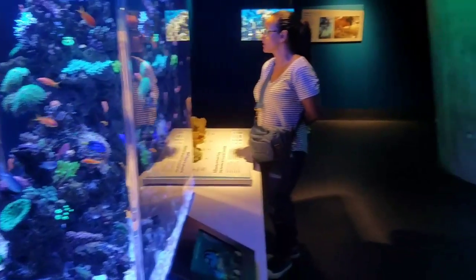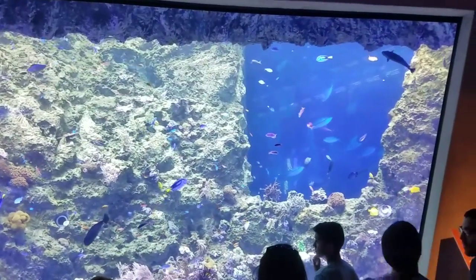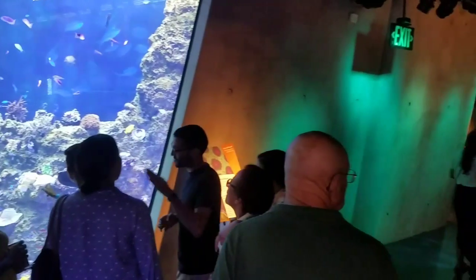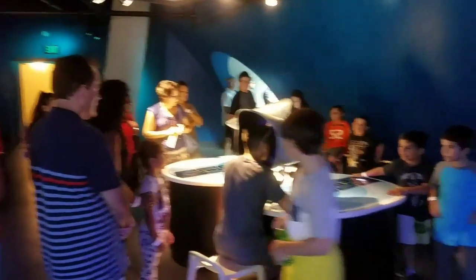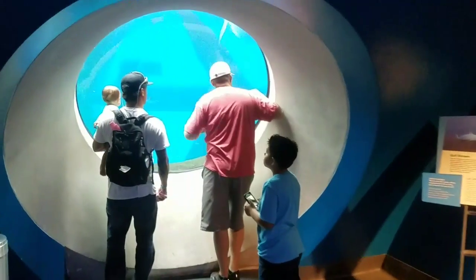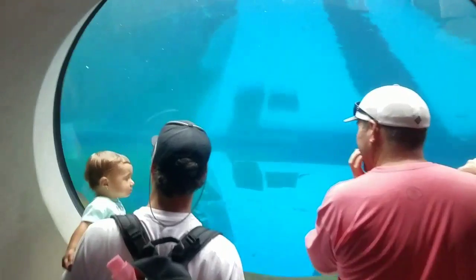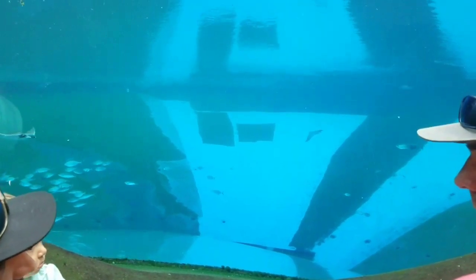Okay, so, aquariums. Some seaweed over there. Some more interactive stuff for the kids. And we could take a look over here and see what we got. This curve makes it look weird. He looked a lot bigger up there. Some rays. You can see up at the surface right up there. We got another dolphin.